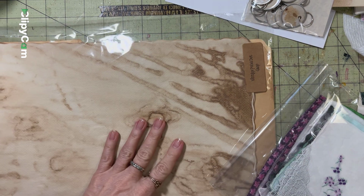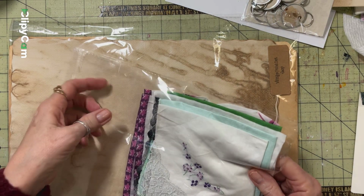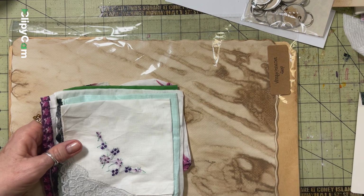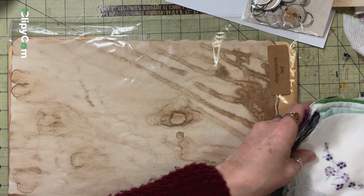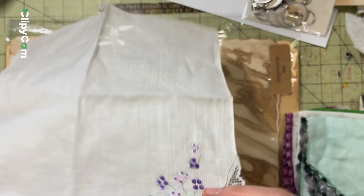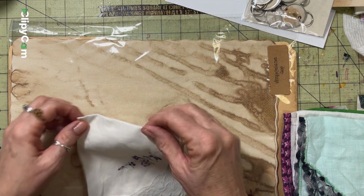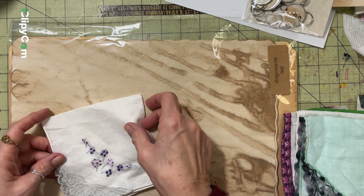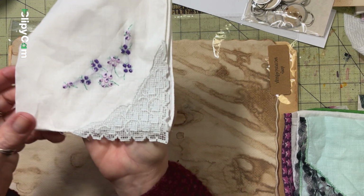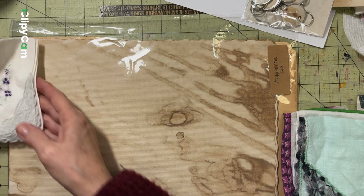And I also got these lovely vintage handkerchiefs. She had a set of these. So let's take a look. Let's bring them over. There's this one. They all have a corner, one corner that's embroidered as they were in the past. I'm just going to move that up so you can see the detail of this. It's just beautiful. So I have that one.